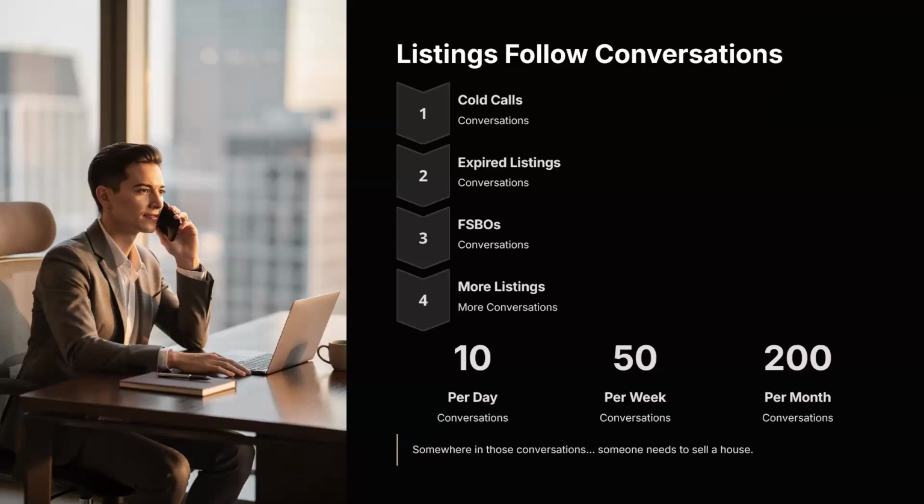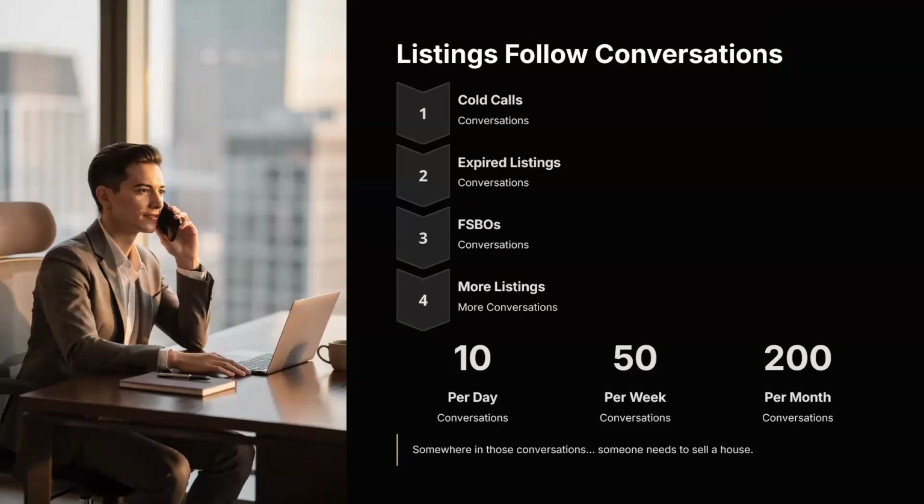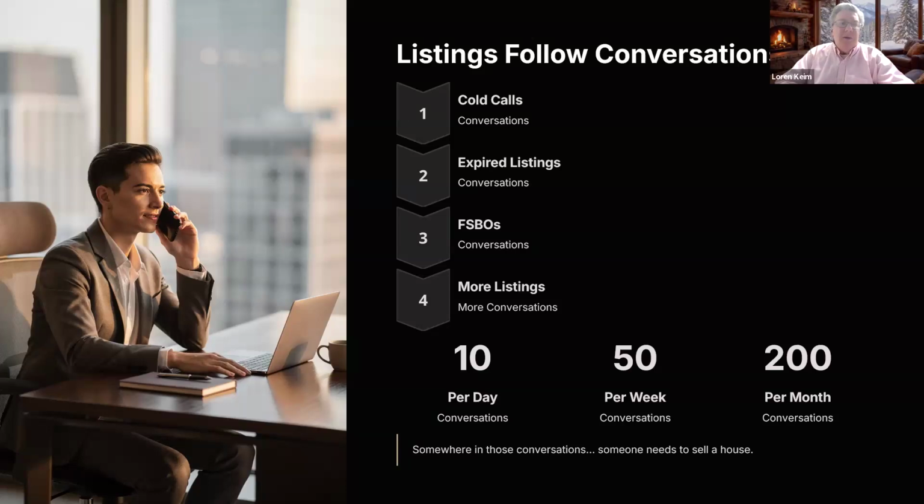Okay. So last couple of things, at least for today, everything we talked about really comes down to one idea, which is listings follow conversations. And whether we're doing cold calls to create them or calling expired listings or calling for sale by owners, you've got to be talking to homeowners, and you eventually meet somebody who needs to move. So the agents who win in this business aren't necessarily the smartest or the most experienced. They're the ones who are talking to the most people.